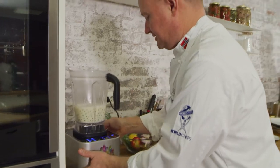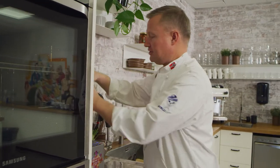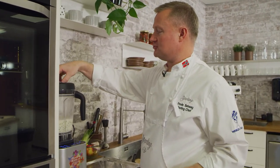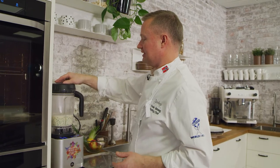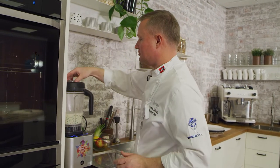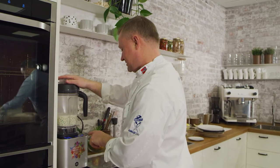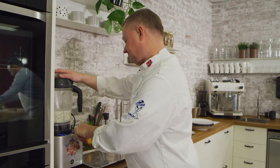And when you blend things that are warm or hot, make sure that the lid is not too closed, because then it will get a vacuum and it will spray all around. So give it a little bit of air, and we will have a nice puree. Then we're going to put this on.